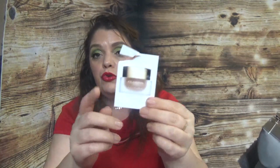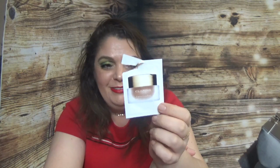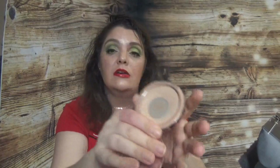Then as a foundation I use the Clarins. I got 2 uses from this sample. This is in the shade 107 Beige. I use this one and I do like it. Then what else do I have? As an illuminator, I'm using the Josie Maran Argan Illuminating Veil. I use this guy always.